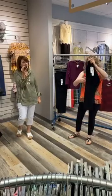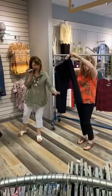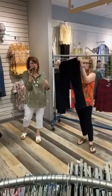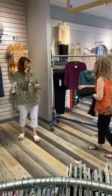A little bit of a mesh panel as well to give us support. And then a little fun little side slit as well. I do really like that. I'm actually wearing this as well. And I really like that it's not tight on my thigh or my calf. And so it's a very comfortable fit.